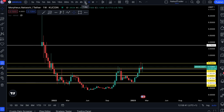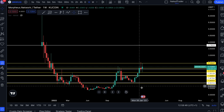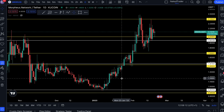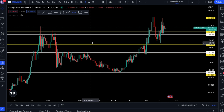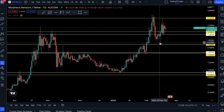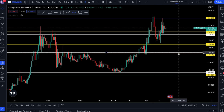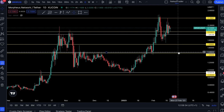Okay, and from the weekly, I will change to the daily. So we want to hold above 93 cents. The higher the better. What I can see now, the area between 147 and 168 seems to be very interesting to enter. Let's go to the daily. Okay, the 168 is already tested a little bit here. We're rejecting the last high on the daily. So it might be interesting to enter at 147.